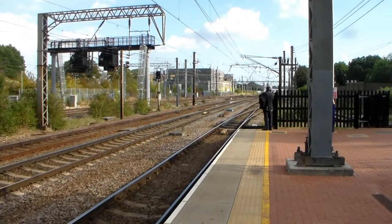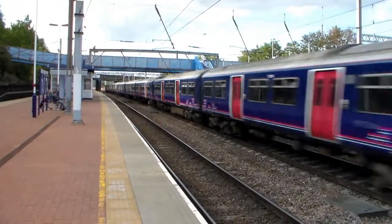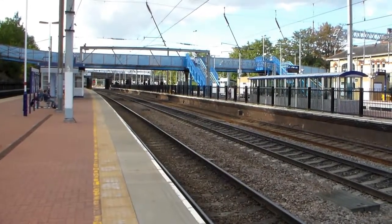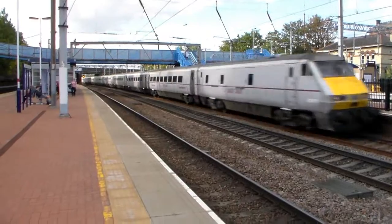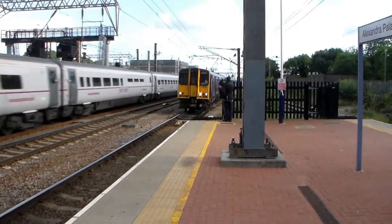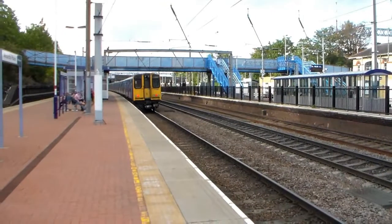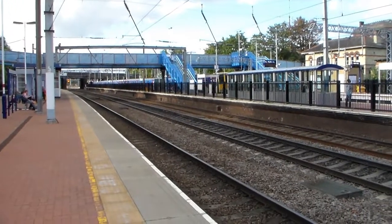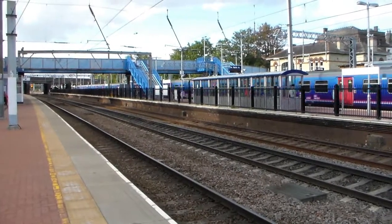Next up, 1P60 going from London King's Cross to Huntingdon. I believe that'll be 18 and 5. There's a pair of fast 313s. That's the 1632 to Moorgate from Welwyn Garden City.